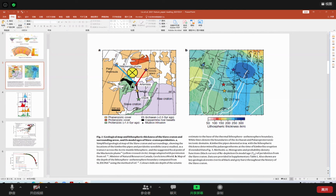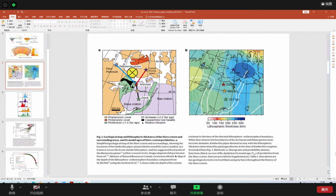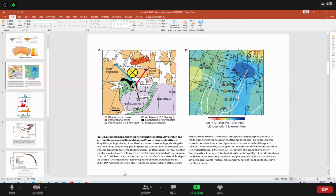That means this is already outside the plume head. And only in this very small green region, Artemisia is like the edge of the green region, and only in this region the plume hit, eroded part of the lithosphere, and then the lithosphere was regrown again. Okay, my interpretation is that the paper says something like this. And for this one now, as well as all the other parts, they are all continental lithospheric mantle. Now, okay, they don't have much crust components.